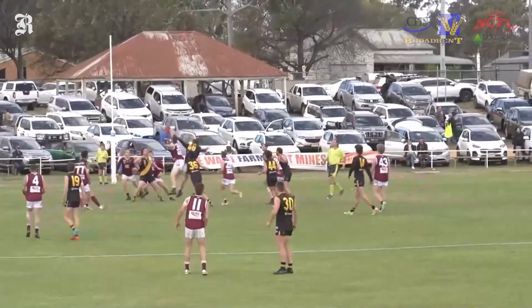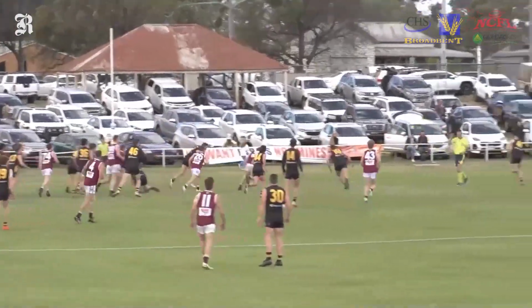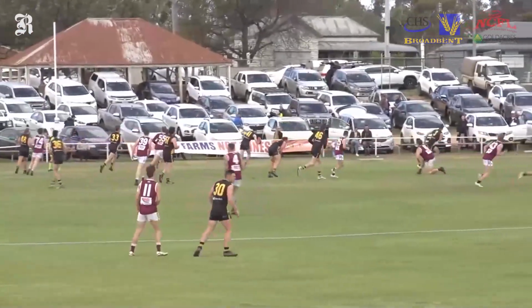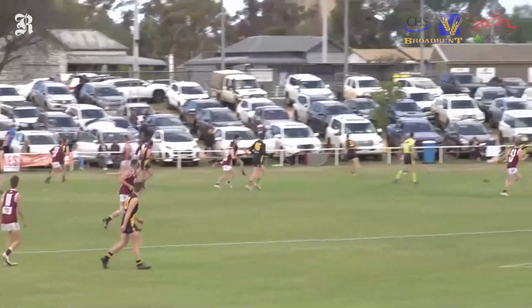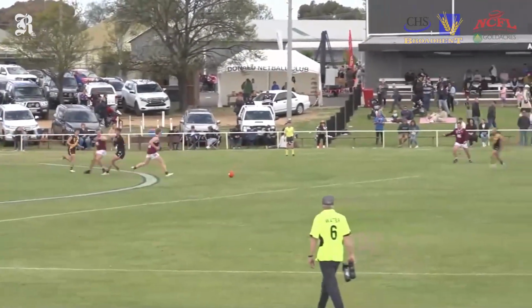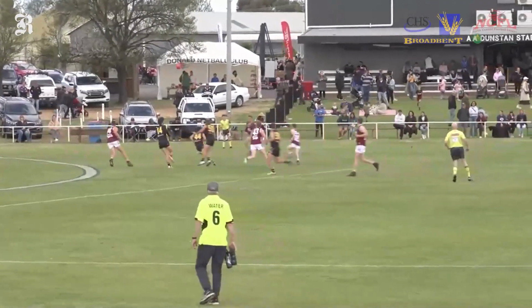Ball goes up. Mitch Barry in the ruck for Nully. Ball comes out. Tigers with it through Chase Tate. He takes a bounce, kicks on his left foot. It's not a real good kick. Everyone overruns it. Eventually it's picked up by Hogan.